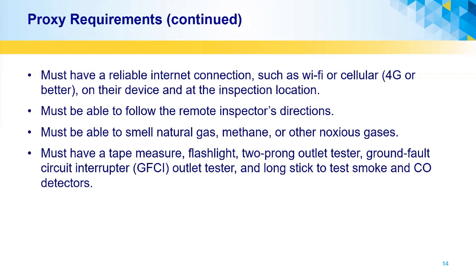So Tom, how would I get all these tools? I mean, I have a tape measure, and I think I have a flashlight, but I don't have these other tools. That's a very good question. As we've done our surveys with public housing authorities, we found that some housing authorities have their maintenance person or their inspector drop off the tools at the inspection location. Other housing authorities have the proxy come over to the housing authority office and pick up the tools, but the housing authorities will provide the tools. Oh, that's great. So I don't have to go out and buy anything for this if I'm the proxy. No, you don't.